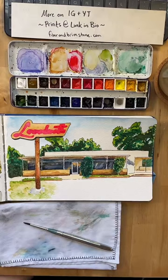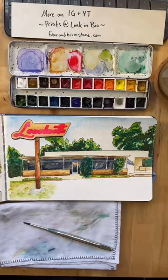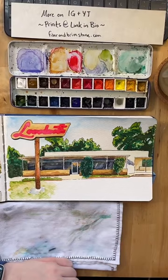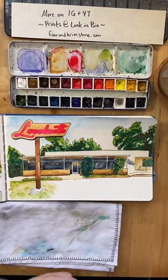This one is gonna really pop with some of the white highlights because, first of all, that's gonna be the neon sign, and then there's a lot of glass reflection and glare and some framing in there that I knew I was not gonna get with these brushes. So I'm gonna switch back to my big brush. We're gonna fill in the parking lot. Thrilling, I know.